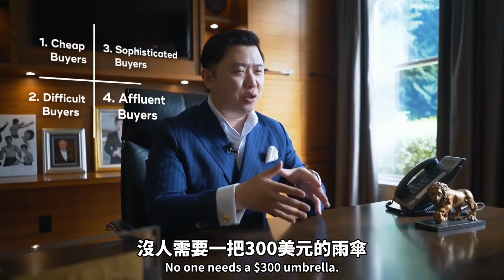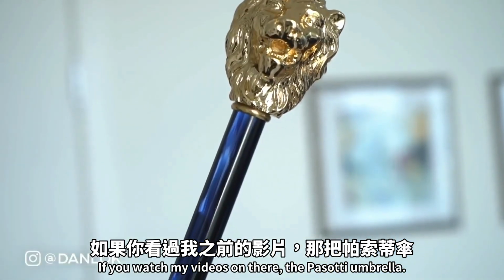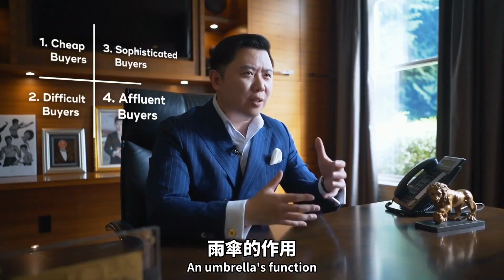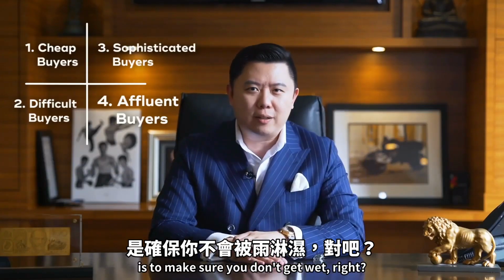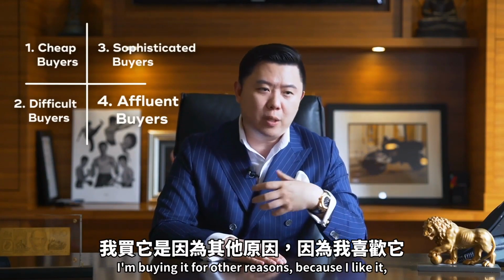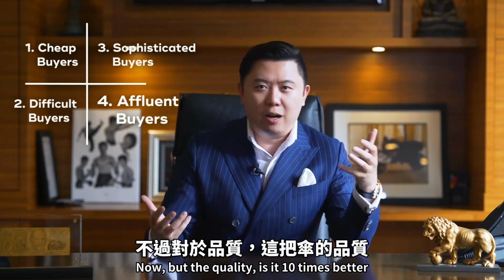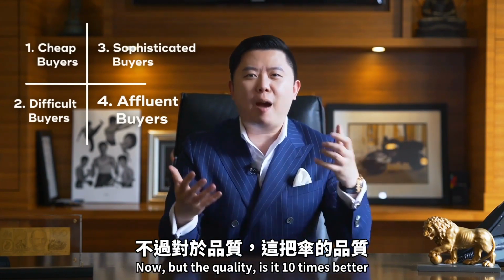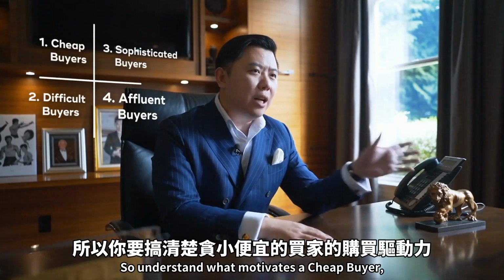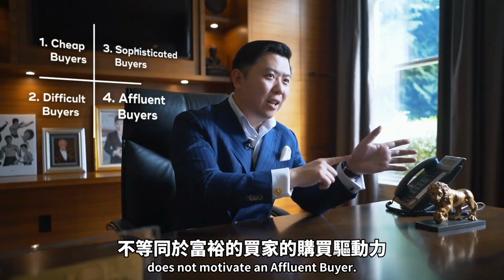No one needs a $300 umbrella. If you watch my videos on that, the Prosody umbrella, you don't need a $300 umbrella. An umbrella's function is to make sure you don't get wet, right? But you're buying it for other reasons. I'm buying it for other reasons because I like it. I like the look and feel. I like the quality. But is the quality 10 times better than a $30 umbrella? Probably not, right? So understand that what motivates a cheap buyer does not motivate an affluent buyer.